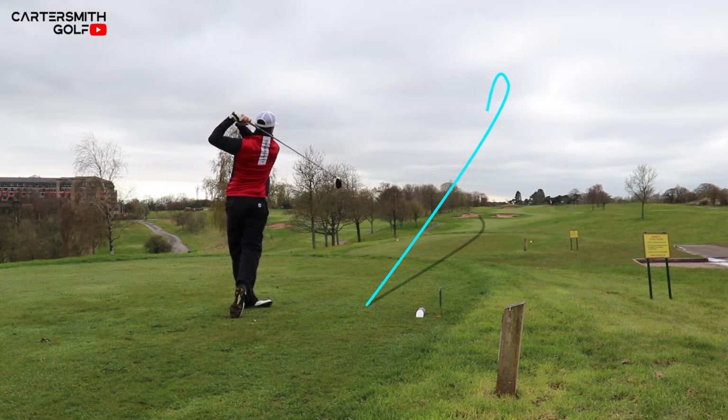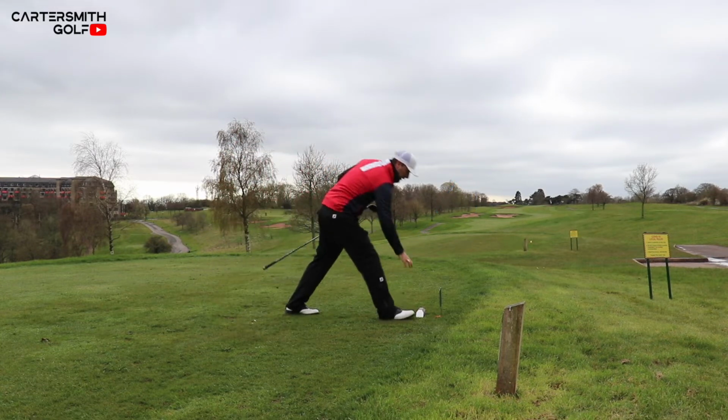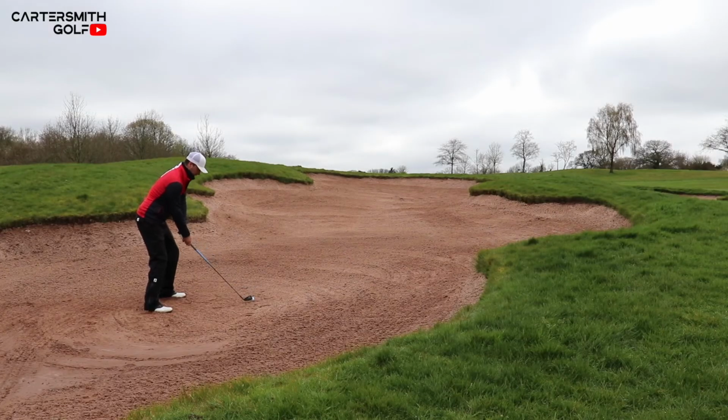So it was promising. I hit it out the middle. I didn't miss it, but I did put it straight in the bunker. It's kind of one of my things. If I'm going to hit a bad shot, it's going to be to the left, and so here we are.